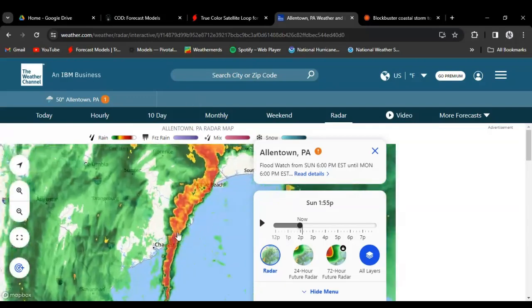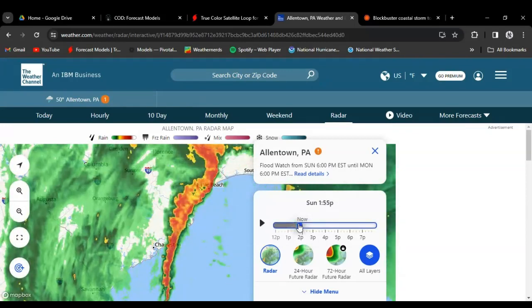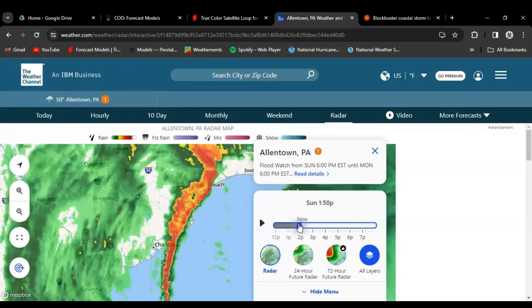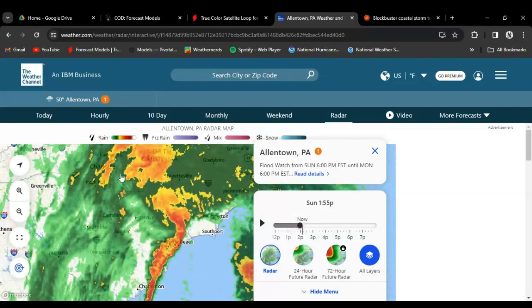That Myrtle Beach in that Carolina, that's just a lot of rain. That's going to be some major rain. Look at that. No movement, just sitting over the same areas. I mean, lots of rain, you guys.